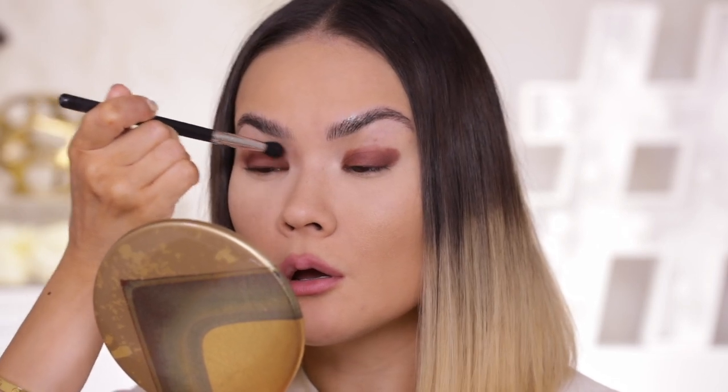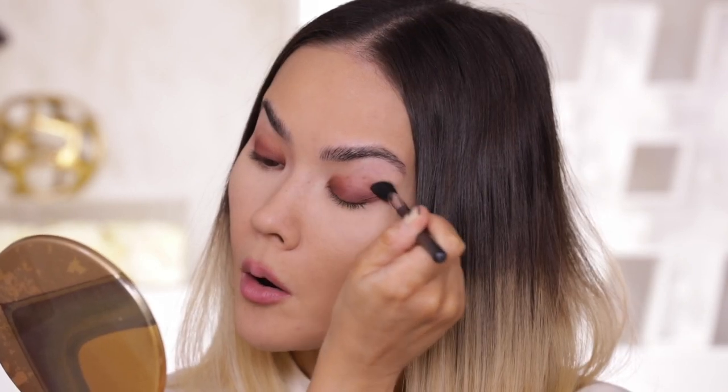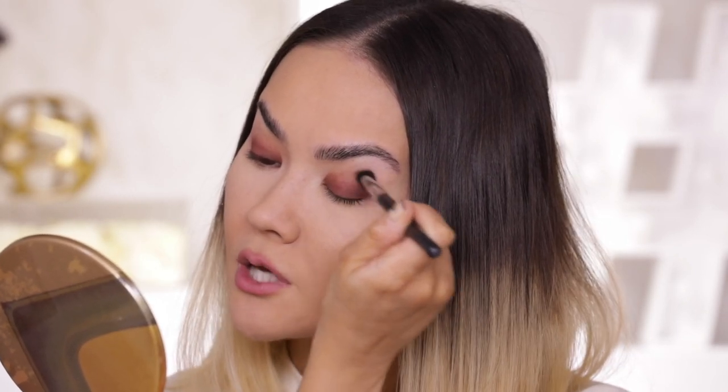Whoa! I'm gonna take a clean brush, no name, no number, and I'm gonna blend out this shade just to make it a little bit softer and smudgier. I'm not blending it within the fold, just outside of the fold, outside of my actual crease, just like that.